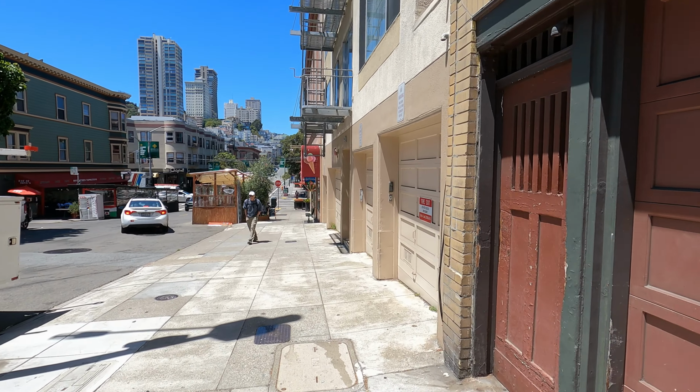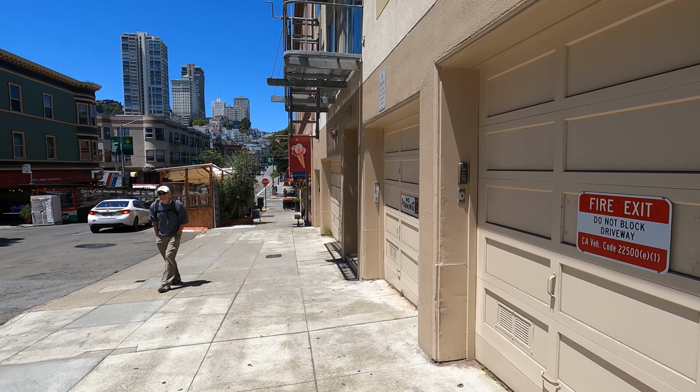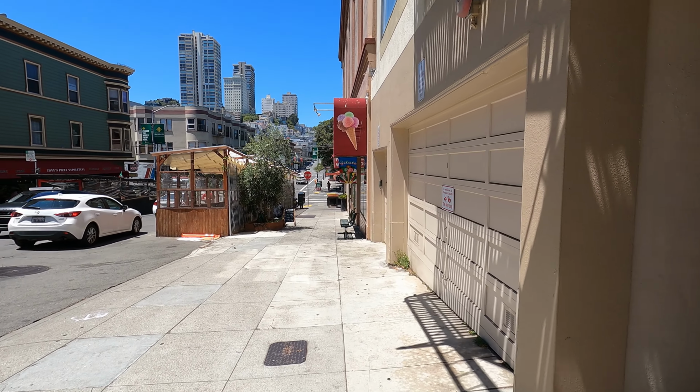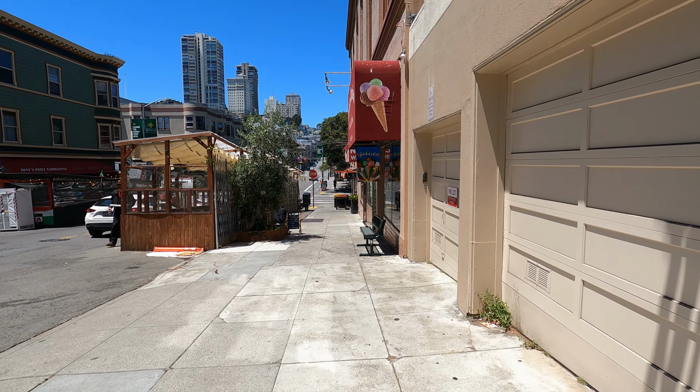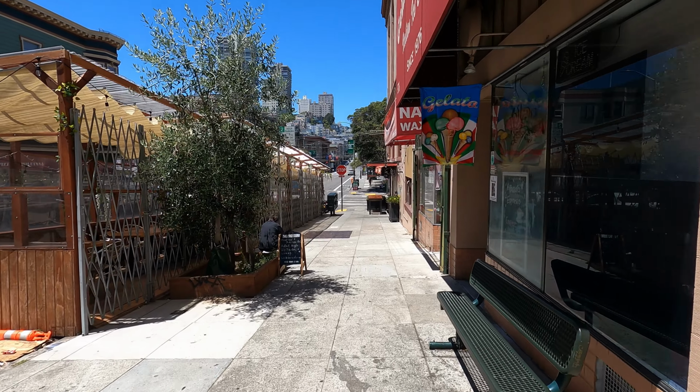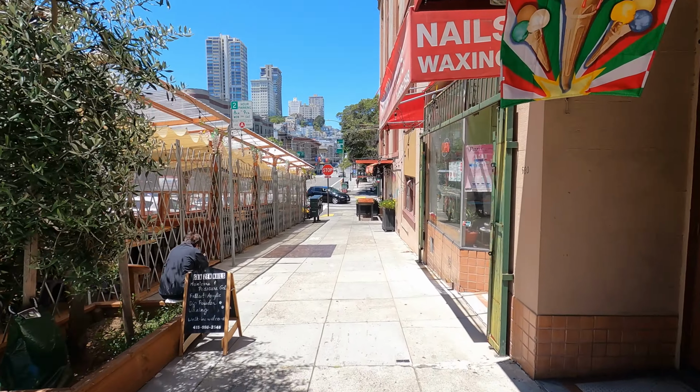As you might know, North Beach is one of the best areas in San Francisco for food and is particularly famous for all kinds of pizza and Italian food. Some of the famous restaurants include Sotto Mare, which is a seafood restaurant, as well as many pizza places, including Tony's, which is my favorite.